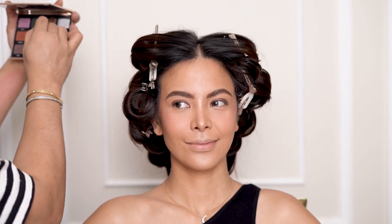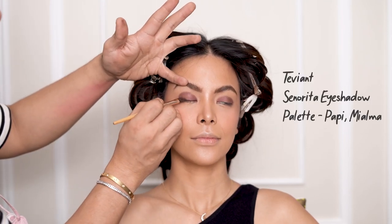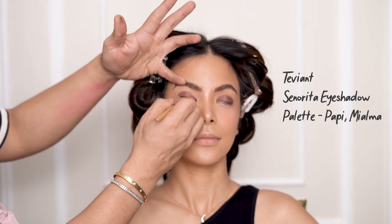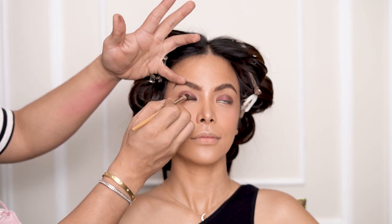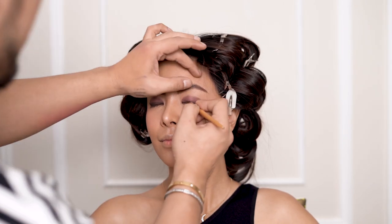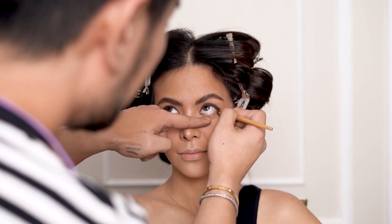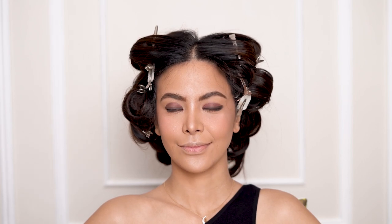And then for transition color, I'm going to use a chocolate type of brown mixed with a little bit of mid-tone brown, which is Papi and Mielma from the Senorita palette. So I'm going to put it on the lash line and just smudge it. You don't have to worry about being so neat or being so straight, because we're gonna blend it anyway. And I'm going to extend the eyes and then a little bit on the outer corner of the eyes. Open. And this is the time I'm going to blend it. I'm gonna use a small blending brush to blend all the two colors together.